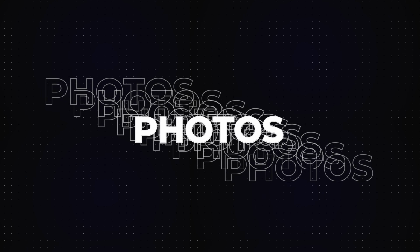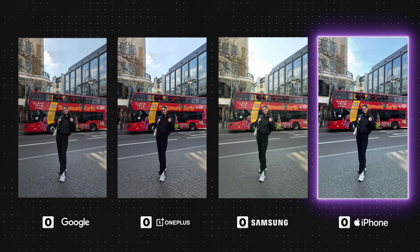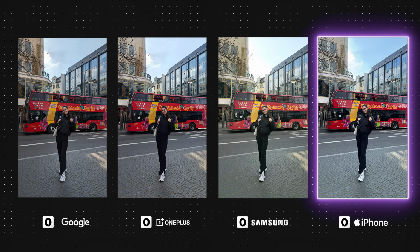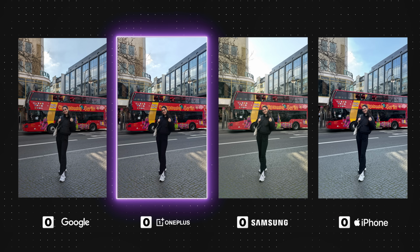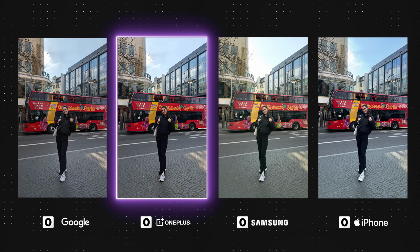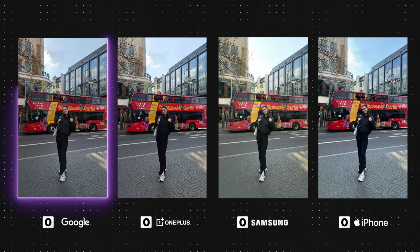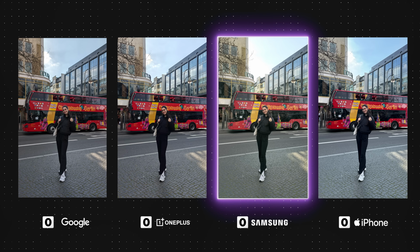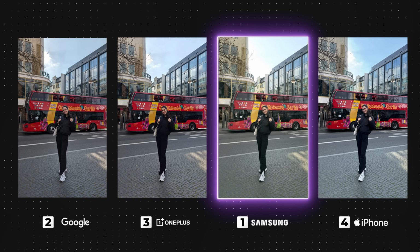As always, we're going to start with standard wide mode, as we feel that's the mode people use most frequently. In this first photo, the iPhone is looking really great with nice saturation, and the shadows are lifted enough so that you can still make out details on my dark clothing. The OnePlus also has solid saturation and good exposure. As always, the Pixel looks very natural but a tad too dark for my liking, and the Galaxy is looking, well, quite awful actually. Terrible yellow tint, overexposure in the sky, and an overall dull look.